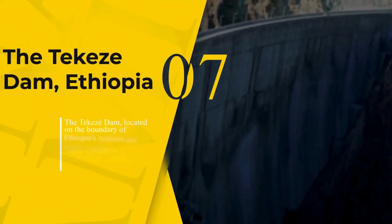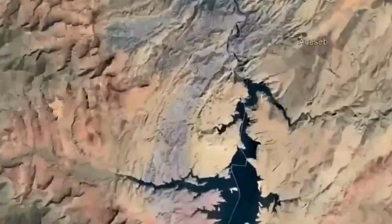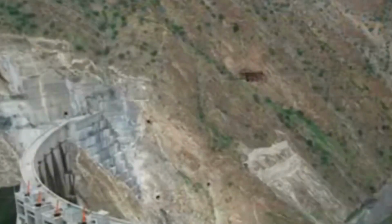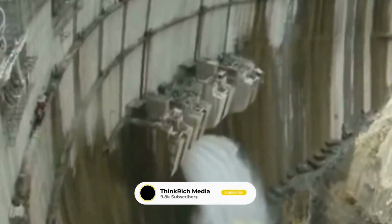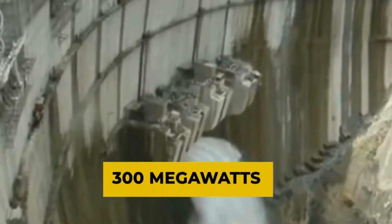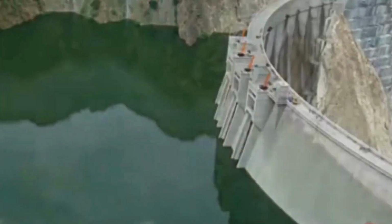7. The Tekezi Dam, Ethiopia. The Tekezi Dam, located on the boundary of Ethiopia's Amhara and Tigray regions, is a double-curvature arch dam. It is Africa's seventh biggest reservoir, having taken 7 years to construct and opens through one of the world's deepest gorges. The powerhouse has 4 75-megawatt turbines that generate 300 megawatts of electricity. However, it only produces 1/20th of the hydropower generated by its bigger brother, the Grand Renaissance Dam.